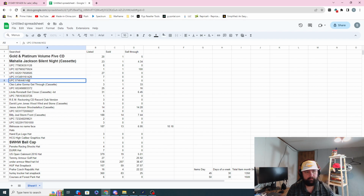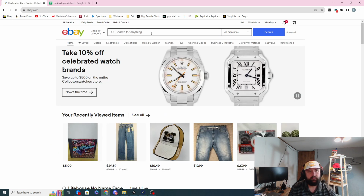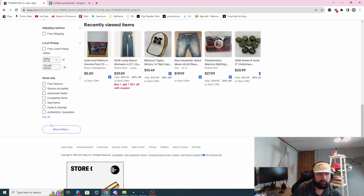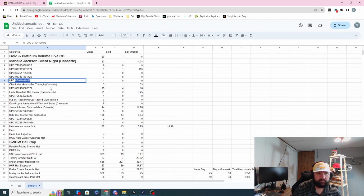I did this a little bit earlier in the day, so some of the numbers might be different, whether or not some sold or haven't, or if there have been any changes in the listing itself. We'll figure it out. This one's the Kenny Loggins Leap of Faith CD. There's 1 listed, 0 sold, 0% sell-through. Let's look at this one.